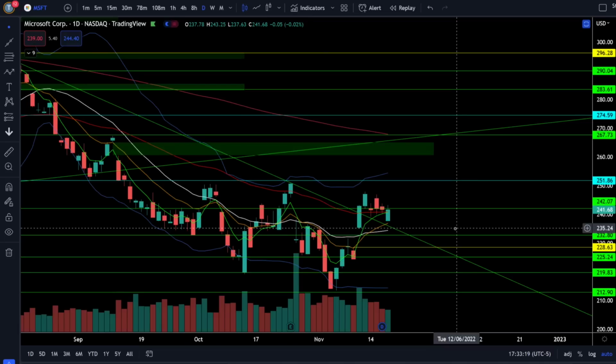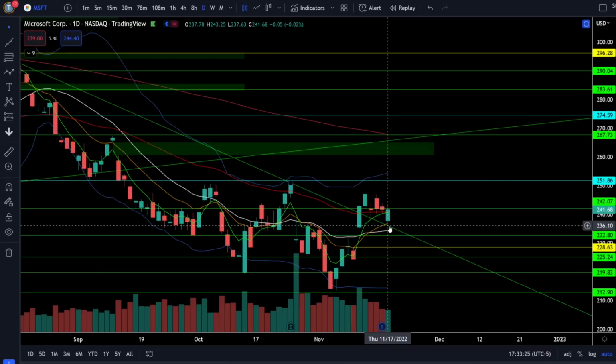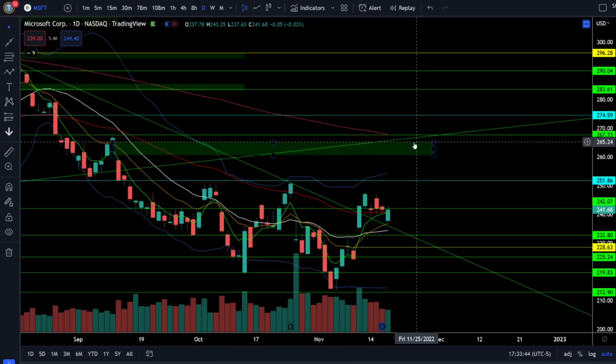On Microsoft, we were flat on the day, going down 0.02%, and intraday we did start to pull back below the moving averages, trying to test that breakout level right around 236, and as you could tell, there were buyers at that level, but we still failed to close above the resistance at 242. So 242 is the critical resistance the bulls in Microsoft need to break, and then that should be enough to bring them all the way back up to 252. And then above 252, it looks like a bull breakout for the gap closes in the 260s.